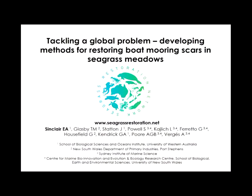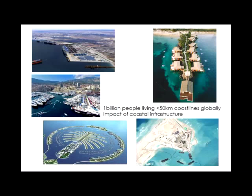Okay, so I'm going to talk to you about boat moorings and the impact they have on seagrasses. I think we're all well aware, if you weren't until you arrived here, you certainly are now, of the huge impact that humans are having on the coastal marine environment. We've got a huge population living on the coast, and that's only set to grow, which is going to cause more and more stress on our environments through the impact of coastal infrastructure. Some of these examples here you might well be familiar with. Up in the top corner here, this is actually the planned expansion in Cockburn Sound in Western Australia for our new port. So it's going to have a huge impact along the coast here.